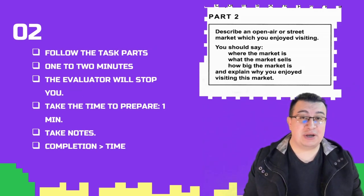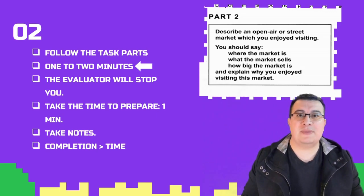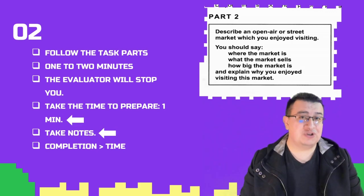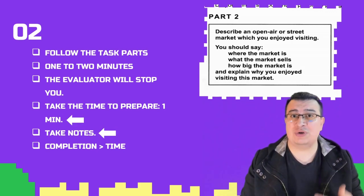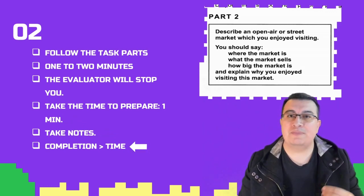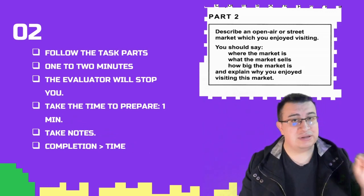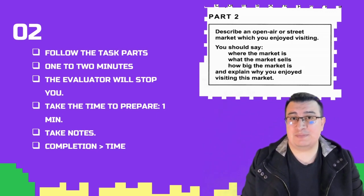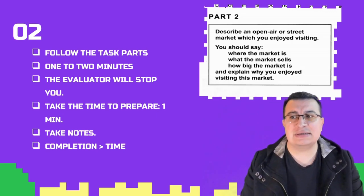So the sweet spot, I would say, is about 1.5 minutes. Before speaking, you will have the chance to prepare what you're going to say. Yep, you should take notes. Remember, it's more important to complete the task than speaking for the whole time. The evaluator will stop you, and if you didn't complete part of a task, that's gonna leave a scar.